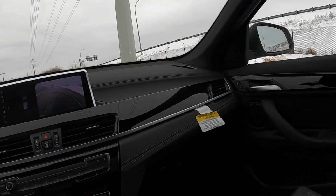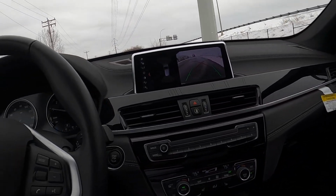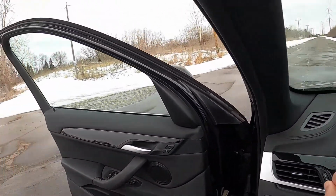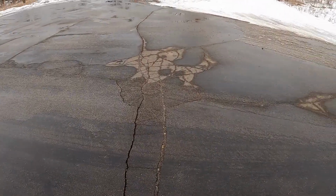Going through, I'm gonna go sit in the back seat now, and I'll show you the position for me is all the way where I would drive in the back. You'll have to forgive my phone making the coin noises. I'm not dropping coins.